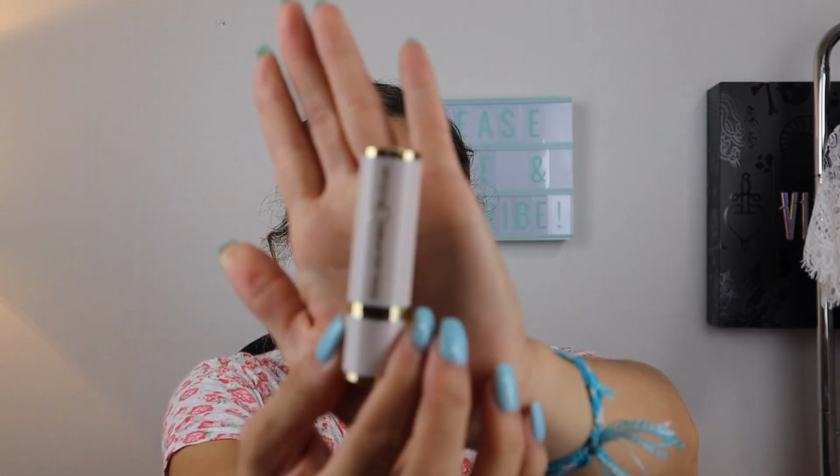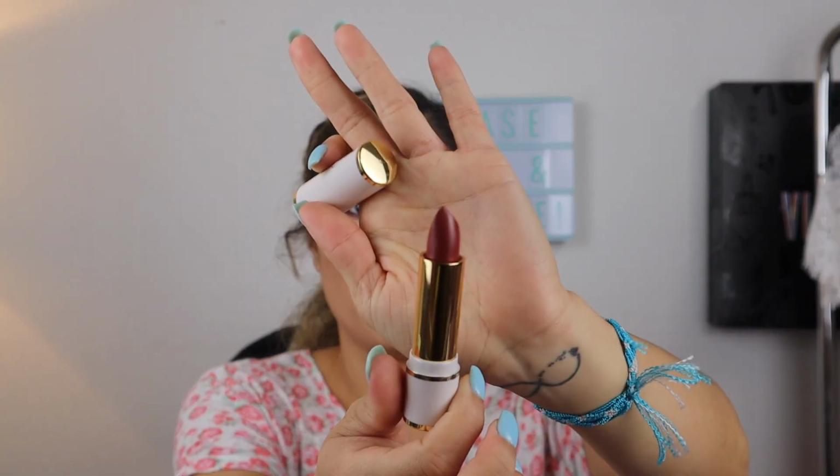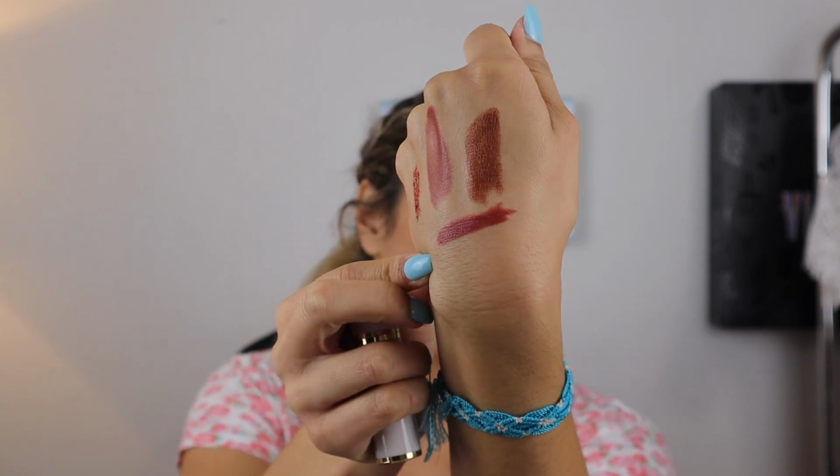This is such cute packaging. So that is what the packaging looks like. It says Colored Rain right there. Again, another kind of mauve color. This one's more, I feel like, on the purpley side, but still very pretty. You can tell they're all kind of in the same family of colors there.